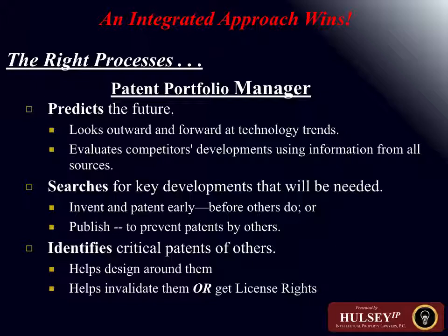And along these lines, as I've described in the dynamic patent process, the management also includes assessing the offensive use of patents, not only for the benefit of the company, but the offensive use of patents that others may have. So these are the processes that take place, and these are the processes where the patent portfolio manager has significant involvement in the company.